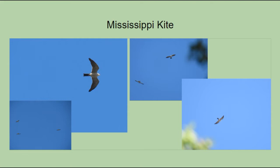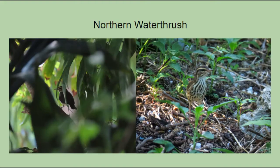It wasn't as bad as the year before, but it definitely wasn't as good as 2020. Spring of 2020 was, wow, amazing. So let me not get sidetracked. Okay, the next one is the northern waterthrush.